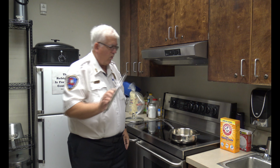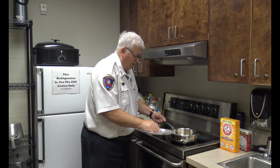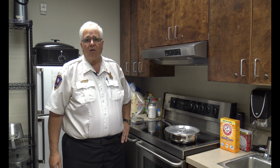Again, you would not want to go over the flame to put it on. You would simply want to take the lid, come from the side of the pan, and slide it over the top, and basically smother that fire out.